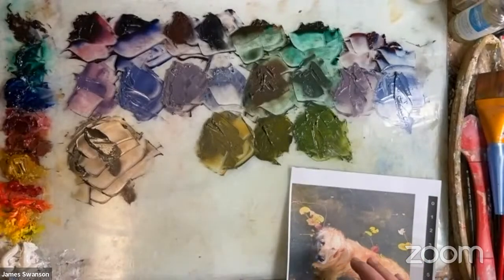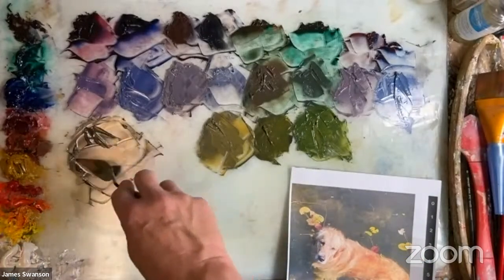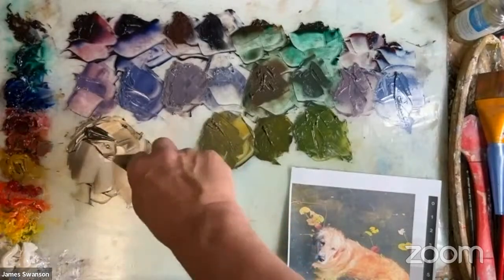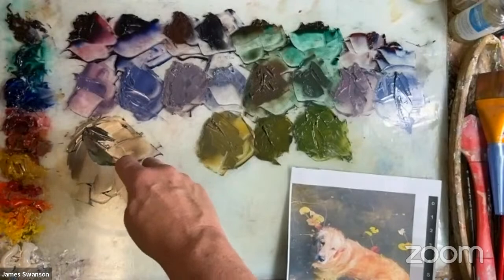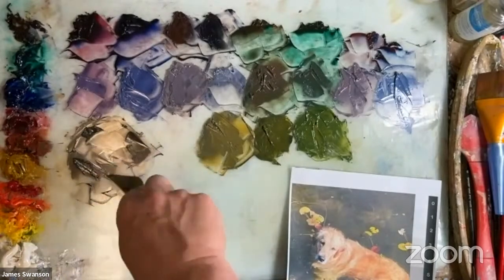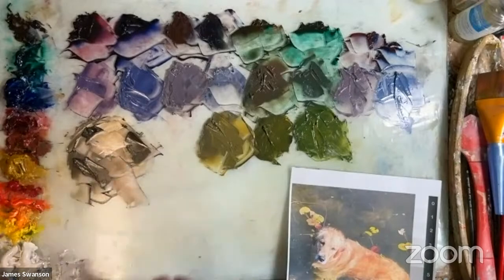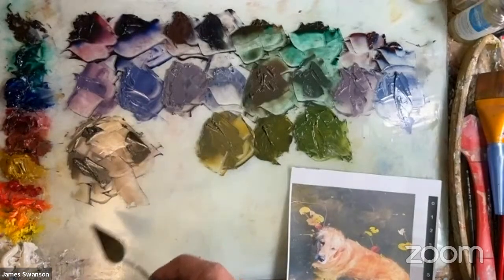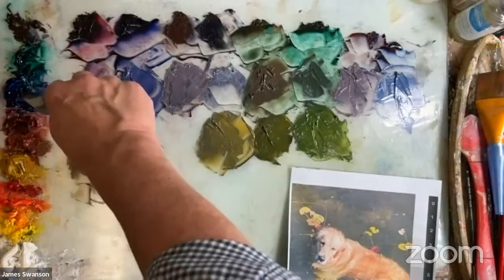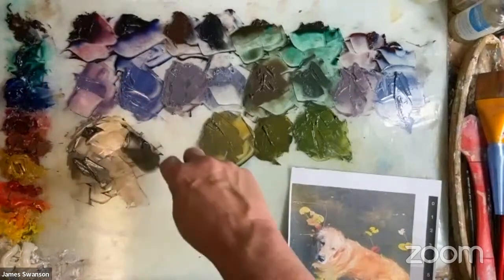But let's do a few things to this thing. I'm going to take this one big pile and break it down into three piles. Keep that one. I need a blue off one, or a cool off one. Let me see if blue will do it.